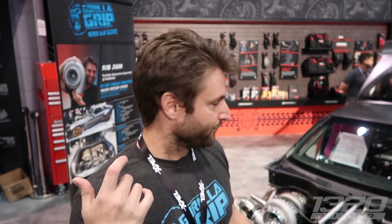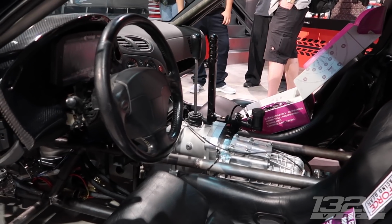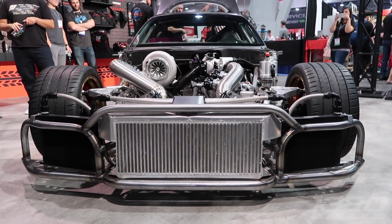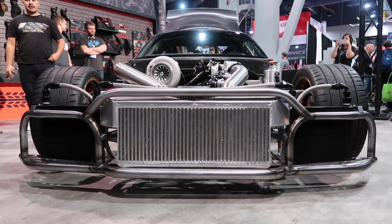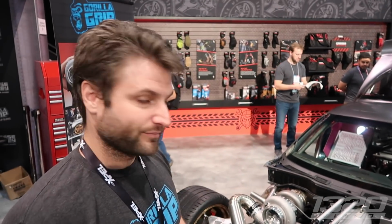The Holinger RD6 6-speed dog ring sequential. I currently have a manual shifter on there, but I do have the pneumatic system, so that way when I'm doing high-speed stuff, I can keep my hands on the wheel. And I really can't mess up because you don't even clutch it in. You just gear shift it. Are you going to lose any traction? No power.